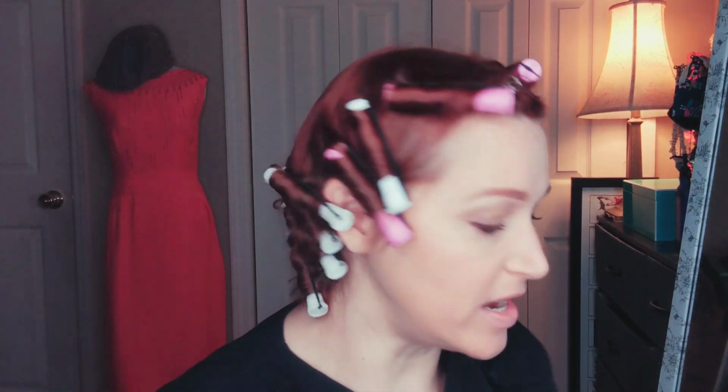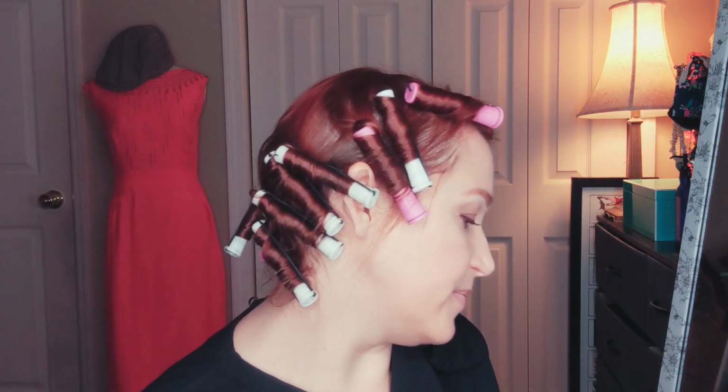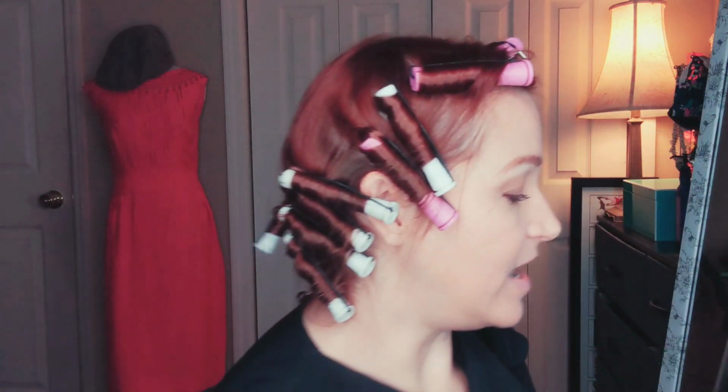Now typically I don't put on a false lash, I just leave it like this, but I'm going to go ahead and put some false lashes on. The ones I'm using are by Salon Perfect at Walmart, and they're called the Be Naturals. They're super, super natural looking. And I'm going to go ahead and pop these on, and I'll be right back.